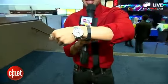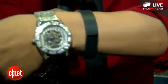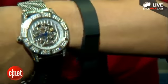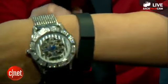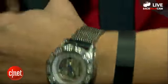I probably should have mentioned this, but right here on my wrist, ignore the bling, this black wristband here is Fitbit's Flex. This is their new product that won Best of Show at CES. This is a prototype model. This is not a currently working model, but we wanted to show it off to you because now they're going to the wearable side. I'm actually wearing their current Fitbit One on my hip.